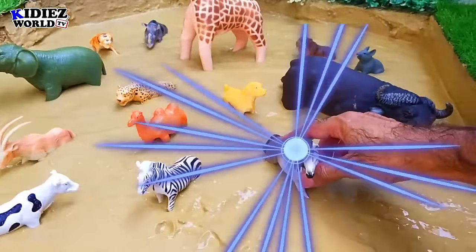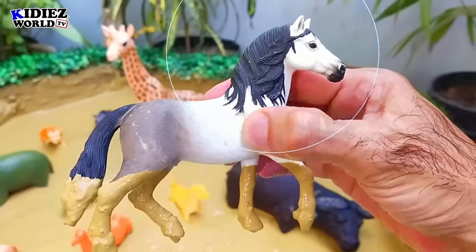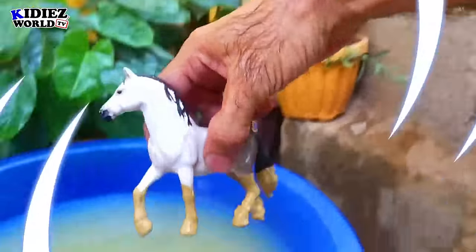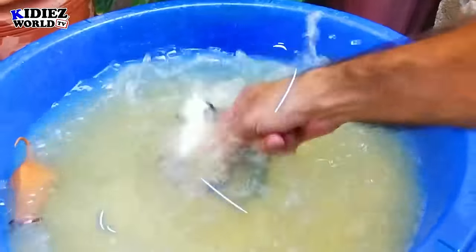Let's check out the next one. We have horse. Horse is a beautiful and adorable farm animal. Horse is herbivorous by diet. Very cute and very intelligent animal.